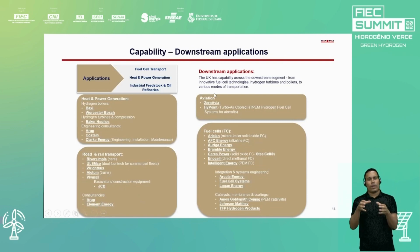And on the aviation side, not to forget, we have ZeroAvia, which in September 2020 launched its first hydrogen-fueled flight. So this was a small plane with up to 6 seats, I believe, but it's a very exciting development when it comes to the decarbonization of aviation and airlines.